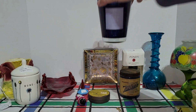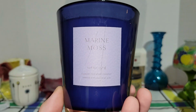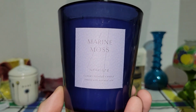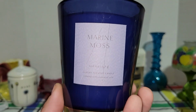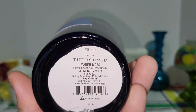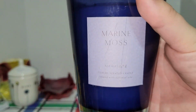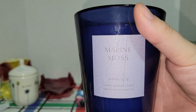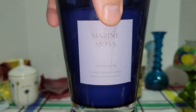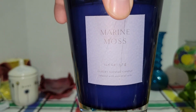This, I am a candle freak, y'all. I'm not kidding you. It's been an obsession with me since I was 2 years old, going into Yankee and just smelling all the different candles that they had. This is actually a Target candle. It's called Marine Moss. As you can see, the threshold is Target brand. It does say distributed by Target Corp in Minneapolis. This smells really good, you guys. It's just got a nice, refreshing, fruity smell to it. So I paid only $4 for that, so basically $60 off of the original Target price. So anytime I find a candle that I really, really like, be it in a retail store, in a thrift store, Peddler Mall, yard sale, wherever, I will pick them up if they are cheap enough, and that was the case with this.